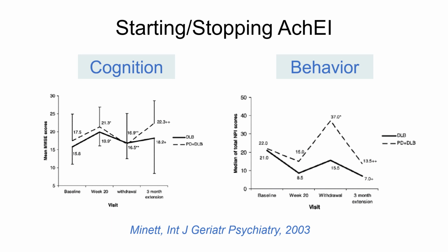You can see there's a bump up with the initial 20 weeks of therapy, followed by a drop as they were taken off the medication, and then an improvement again once they were resumed on the cholinergic therapy. On the right-hand portion of the slide are the measures of behavioral symptoms. A higher score would mean more disruptive behaviors or concerning behaviors. So the goal is to have a lower score. And you can see the average NPI scores were falling during the first 20 weeks of therapy, rose fairly dramatically when the medication was withdrawn, and then came back down again when the therapy was resumed. Again, showing that sensitivity to starting and stopping a cholinesterase inhibitor in individuals with Lewy body dementia.